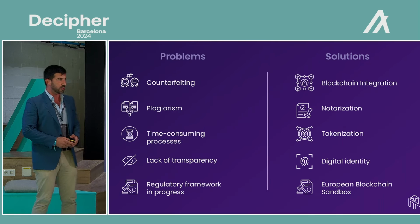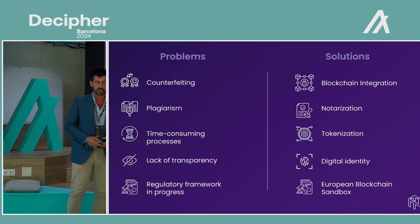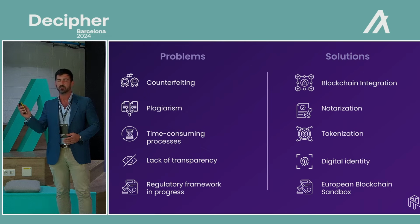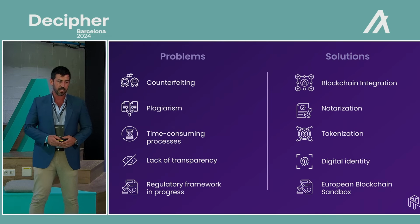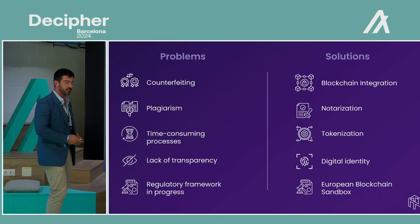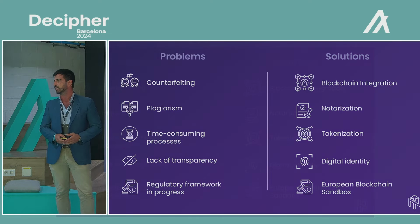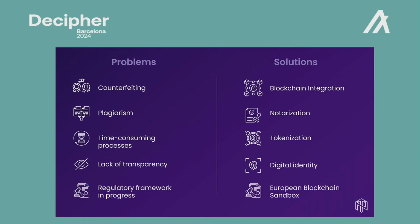We want to solve with Toknox different problems related to data management and processes, such as counterfeiting, plagiarism, fake, and also we want to improve, as I said, the processes that we know are time-consuming. And also we know that from authentication, validation, and technological side, we have lack of transparency due to the legal framework and the technology stack.